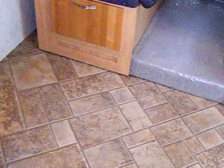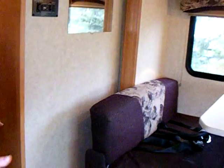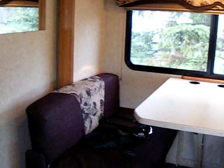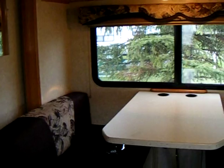What happens when you park up is that you push this floor area out, and the side of the campervan extends to give you extra room, and when you want to drive off in the daytime you bring it in. I'm going to show you how that works now.